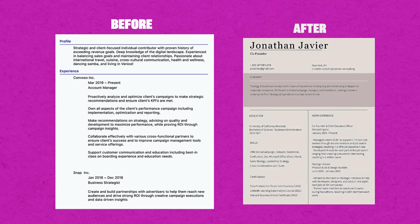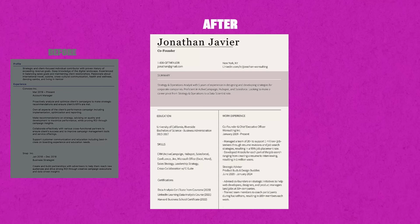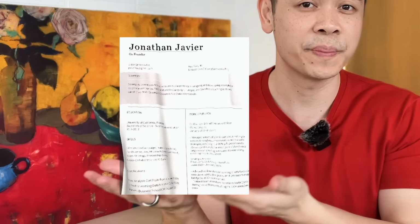Look at the difference. Here's my before, a basic kind of ugly resume. And here's my after, the one I made in Picsart. Way better, right? If you're job hunting and want your resume to get noticed, use Picsart.